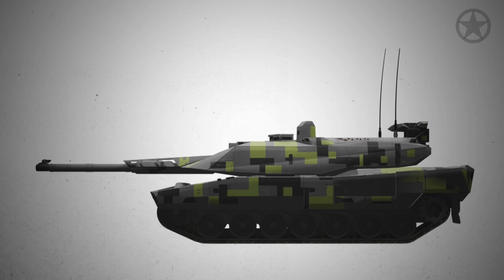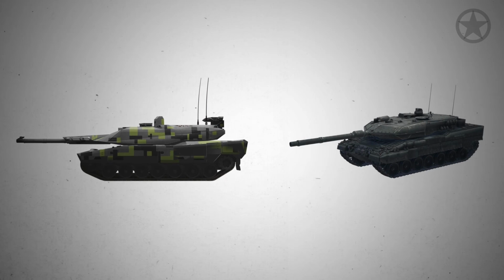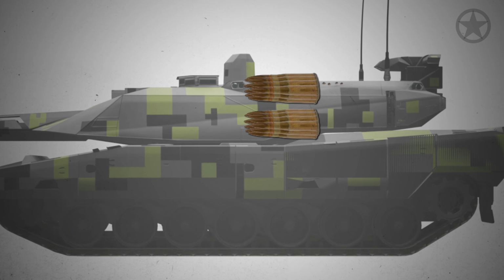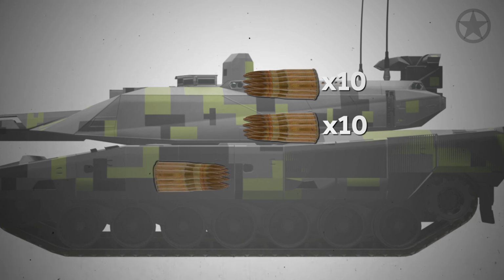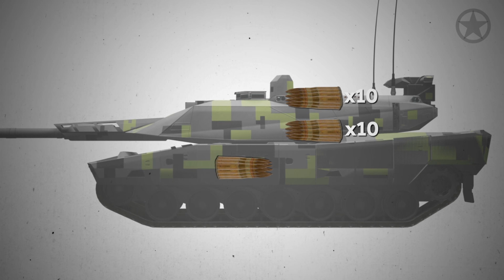However, despite this, there is a slight disadvantage compared to other modern tanks. As of now, the tank can hold a total of 20 rounds, split between two storage areas called barbettes, each holding 10 rounds, and there's room for 10 more rounds on a rack inside the tank. While this is a lower amount of ammunition, this drawback is negated by another impressive technology new to Western European tanks.